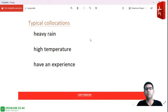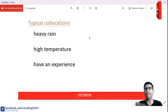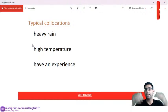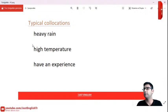Mesela so when we use collocations, it's basically we need two separate words getting together. Okay? For example, here, heavy rain. We don't have collocation with just only one word. We need both of them. All right. So, heavy rain. So, think in terms of meaning here. Okay? Heavy rain. So, Türkçe herhalde şöyle oluyor. Ağır yağmur, ağır yağıyor gibi değil mi?